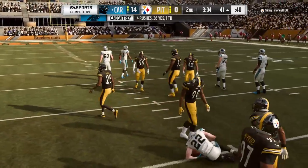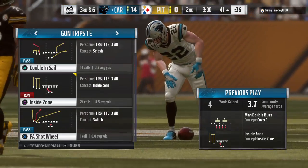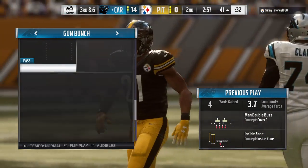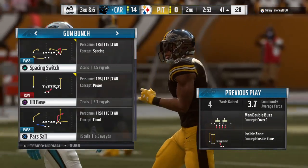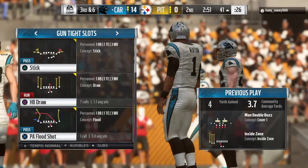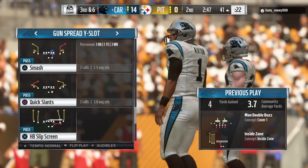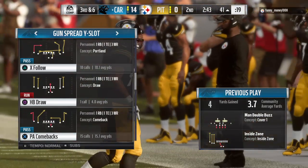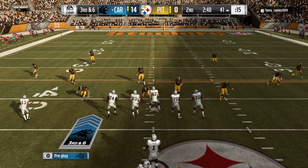And able to push his way forward here for a good little gain. Give him 4 on the ground there. They're now left with 3rd and 6. Typically, we think it's the strong safeties that are better tacklers, especially closer to the line of scrimmage amidst traffic. But in this case, how about the free safety coming up and making the big-time play? And on 3rd down, a nickel formation here defensively.